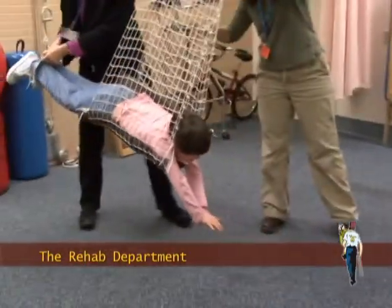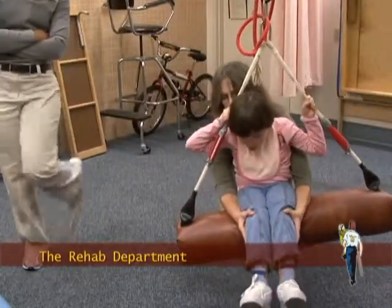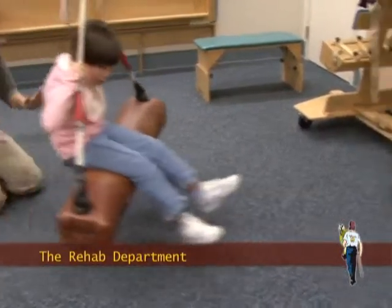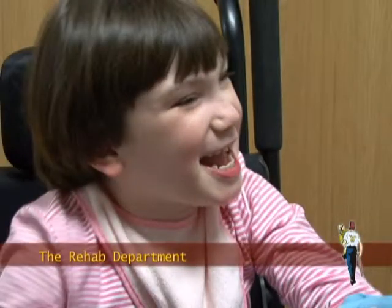In the net swing and other sensory integrative equipment, children with sensory problems can work on their balance and movement skills. And that's what we do in the rehab department.